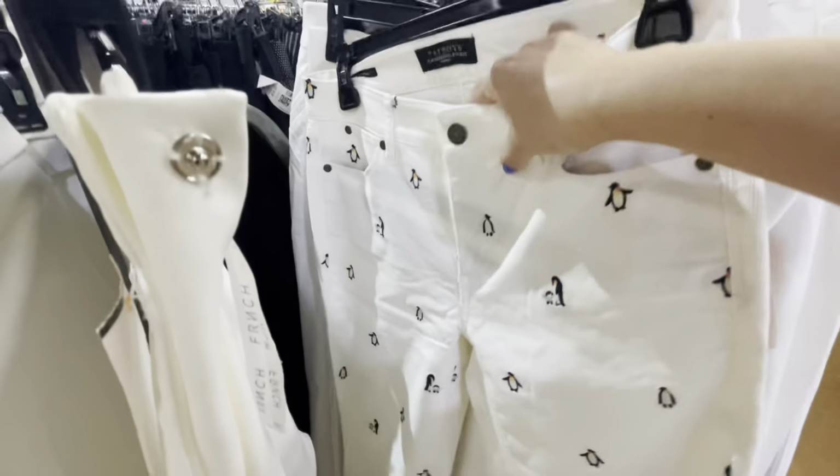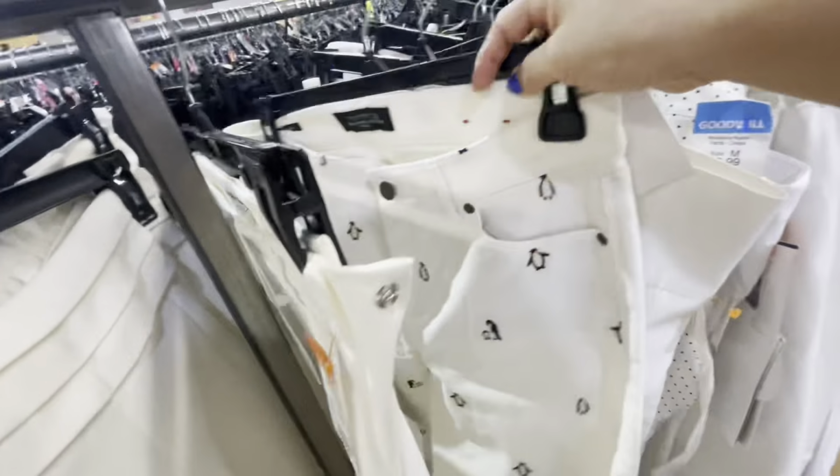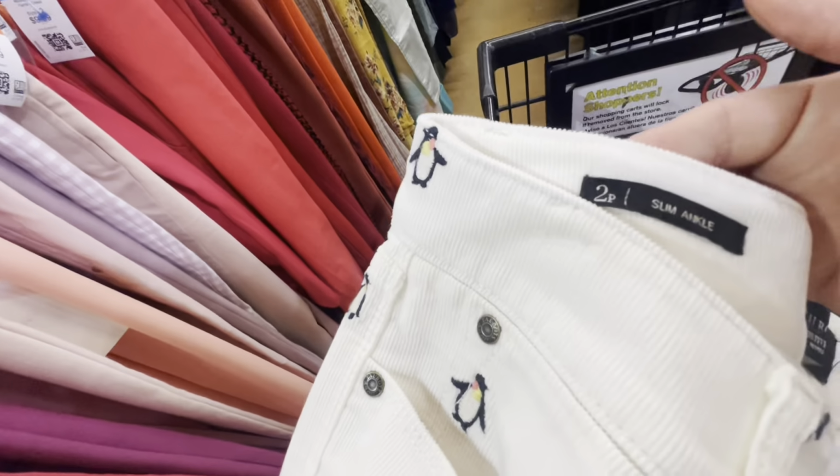These are so cute. Let me check the size. Ooh, yeah, no.